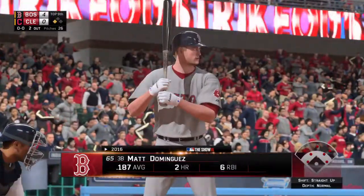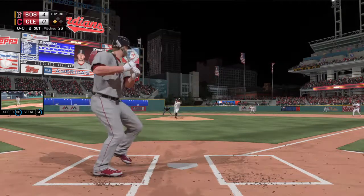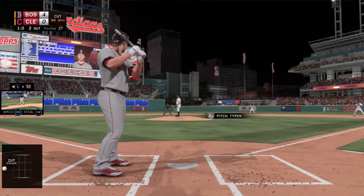So coming to the plate, Matt Dominguez, although there are a couple of bases open, and we'll see if they think about working around him. And that's exactly what I'd expect them to do. No reason to give him a pitch that he likes. And that misses inside, 1-0.